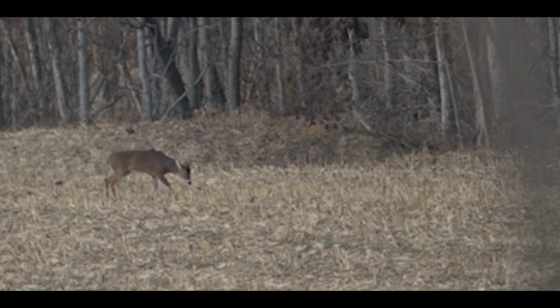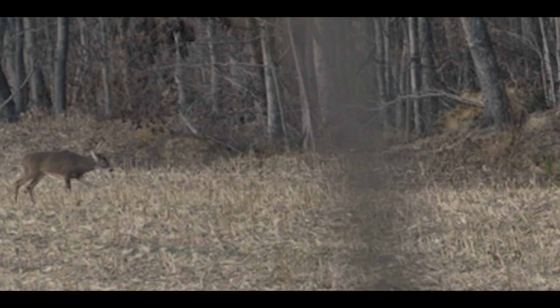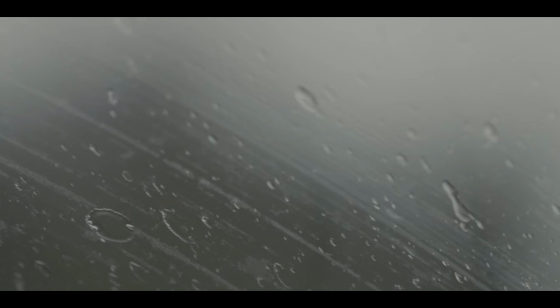Now, moving on to the weather. Weather definitely plays less of a role this time of year because it's the rut, but there are some weather events that act like a catalyst for deer movement. You saw that we had rain and some really high winds on this trip. Hunting before and after these major fronts is crucial for upping your encounter numbers.